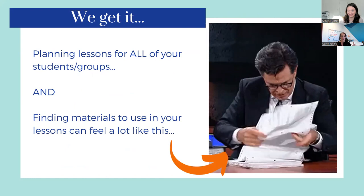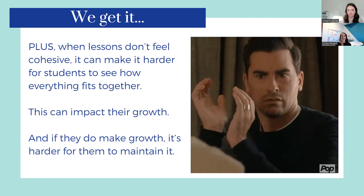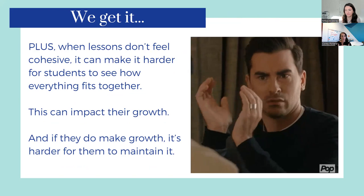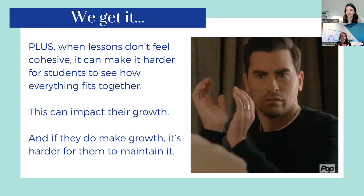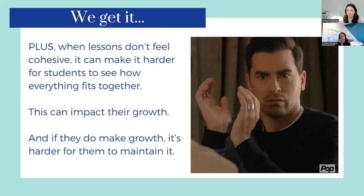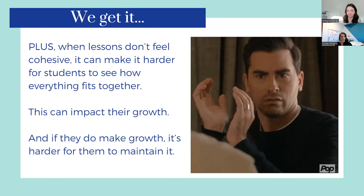And we also get it that when your lessons don't feel cohesive, it's hard for your students to make that connection. So even though you're making that connection, your students aren't. You know all the pieces that you're working towards to try and get that literacy processing triangle to come together, but they don't see that connection. And if they don't see that connection, it can definitely impact their growth, or it can impact their retention. So sometimes you might see growth in the short term, but they don't retain that growth. They don't maintain it. And so then it's harder for them to continue to build on top of it. So that cohesion, again, is super important.